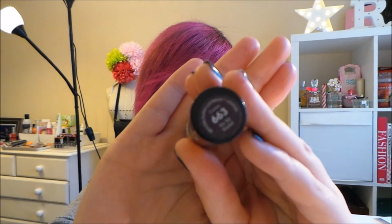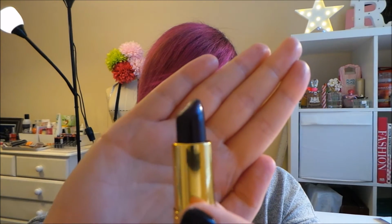So next up is one of two Revlon lipsticks, and the first one is the Super Lustrous lipstick by Revlon in Vava Violet. And I have it on obviously, and this is really similar to the other two, a really nice strong purple shade. So this is one of my original first dark lipsticks. I still really enjoy using it.